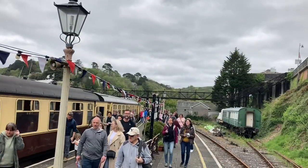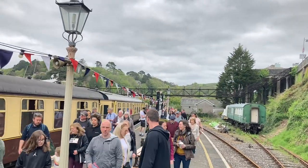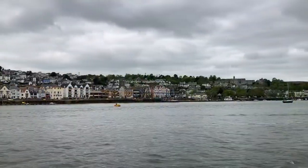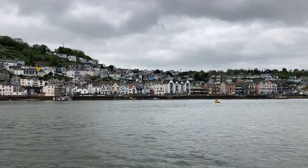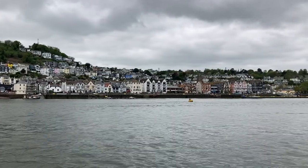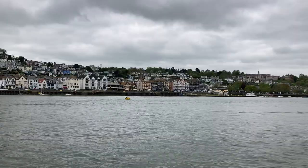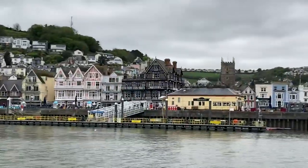Our final destination was Kingswear in Dartmouth. It's a wonderful little village, so I recommend you stop at this station and check it out. However, to get to Kingswear, you have to actually take a boat there. So I recommend not taking this journey if you're seasick, like me. However, this was just a fine calm day for the sea, so I was fine and I didn't get sick.